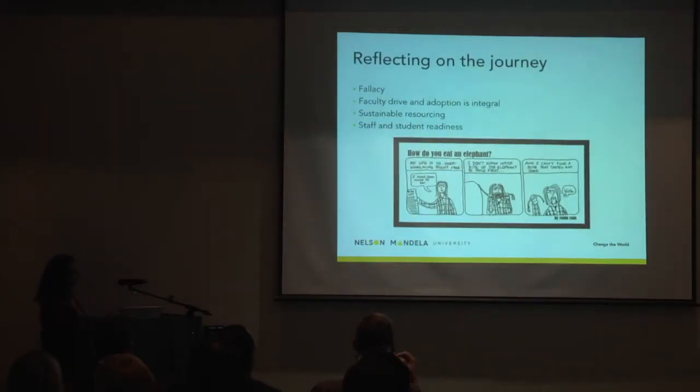So if I reflect now on the 10 years that have passed, a fallacy or an assumption that ICT people make is that once we put hardware and software down, it will automatically integrate into teaching and learning. And maybe a key takeaway there is that it has to be faculty driven, and that drive and adoption has to come from a faculty level.